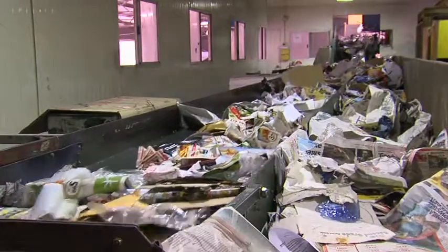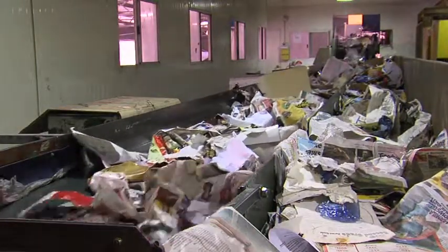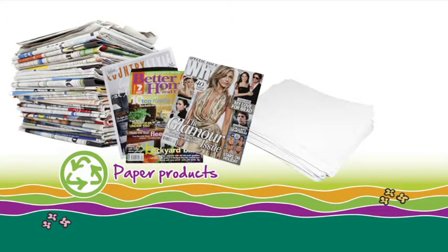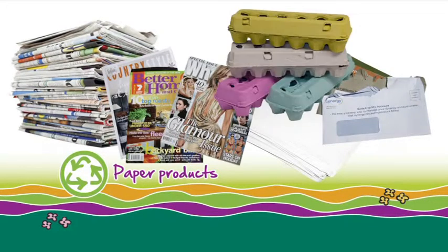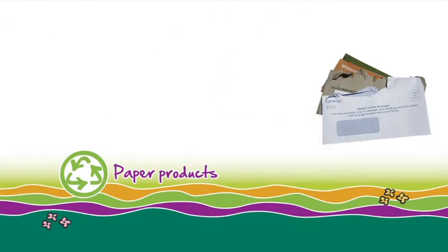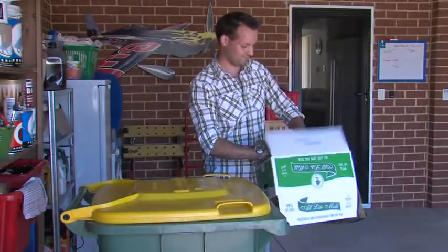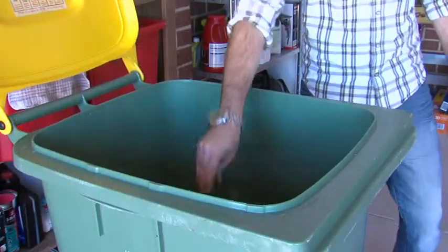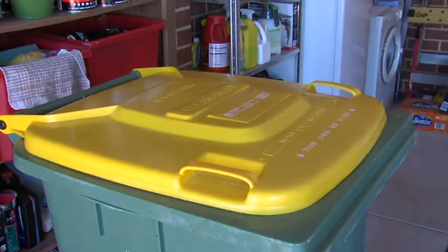All clean paper products can go into your recycling bin, including newspapers, glossy magazines, office paper, envelopes, egg cartons, phone books and cardboard boxes. However, if they are food soiled, drop them into your general waste bin. It's okay to flatten boxes so they take up less room, but leave paper and cardboard loose, not tied or bundled.